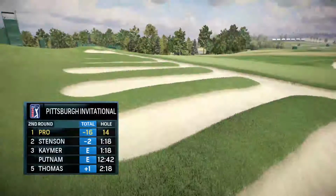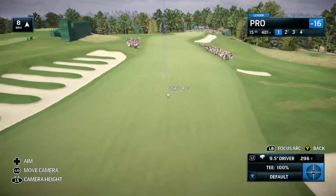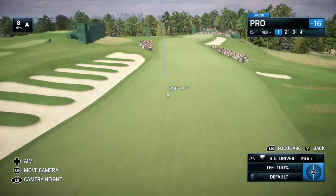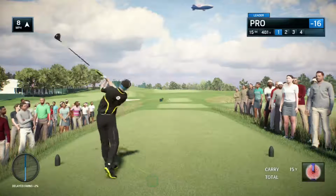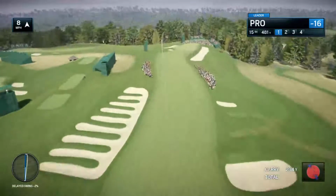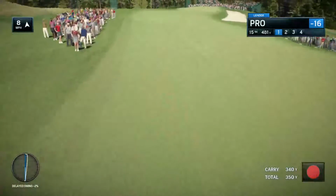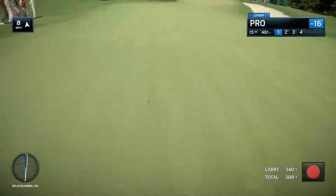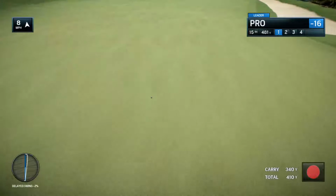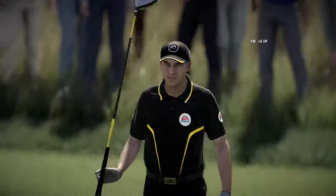All teed up at the 15th. It's a par 4 of 499 yards. Oh, beautiful swing, and the result is every bit as good. Nice drive, right in the fairway, and a good swing on that one.